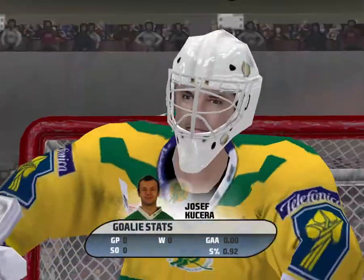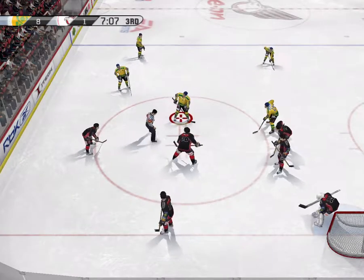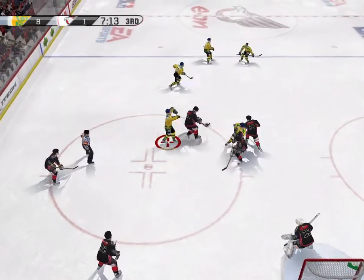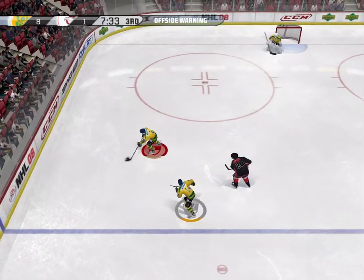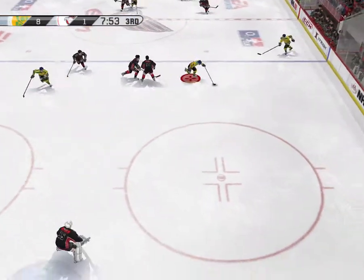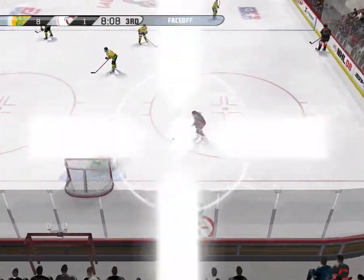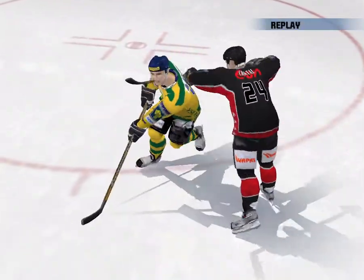Watch how quickly this guy gets down in his butterfly. Well, Jim, he just dares shooters to go five hole, then takes it away at the last second. He's lightning quick with his pass. The faceoff goes to Znojmo. They move it out. It's turned over in the neutral zone. He'll go at him one-on-one. And he hangs on to the puck. You better keep your head up or you're gonna be knocked on your rear end.